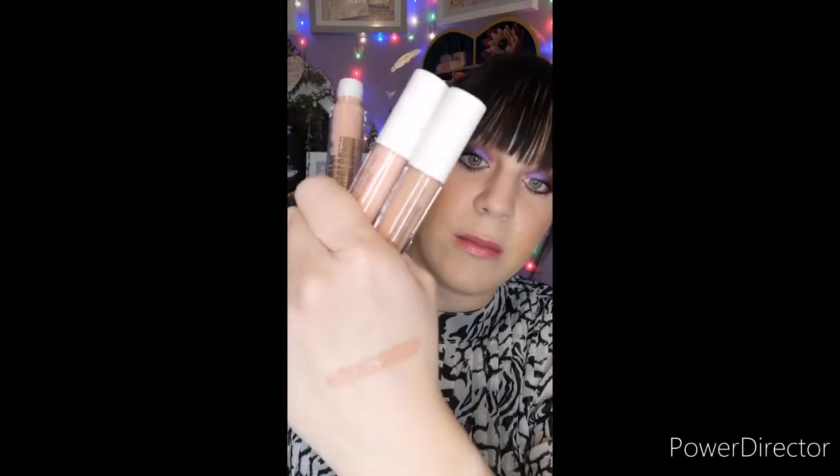So the 3 shade names are Ditzy, Wishes and Ever After. Very cute. So let's go with Ditzy first and just give it a swatch on my hand. That looks absolutely stunning. Doesn't really have a scent to it, which is absolutely fine. That is stunning. I don't know whether they dry down at all or whether they stay really glossy like a proper lip gloss. I'm not sure.